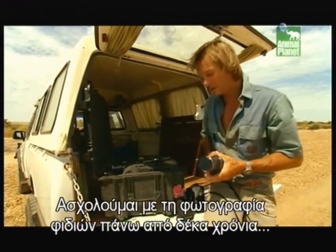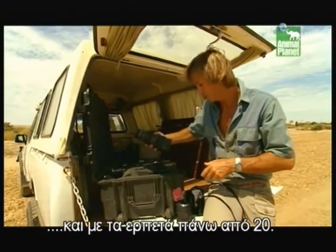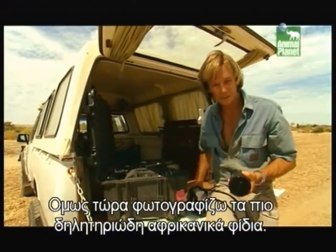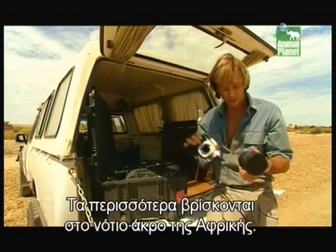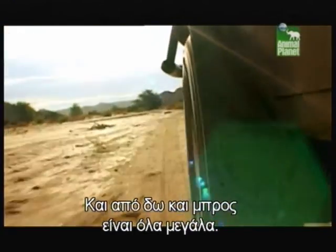Well, I've been involved in snake photography for more than 10 years and involved with reptiles for 20 years or more. But the idea of this project is to actually photograph the most venomous snakes that we have in Africa. Most of those are right here in the southern tip of Africa. And from now on, they're all big ones.